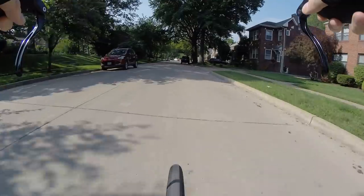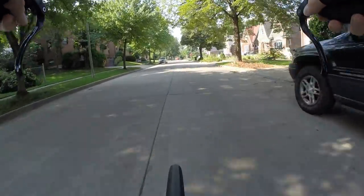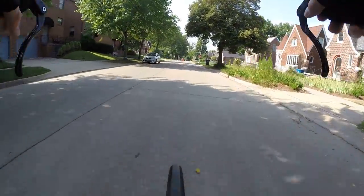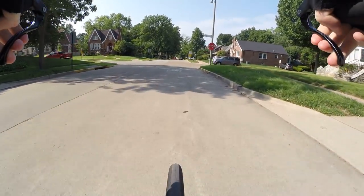So I'm riding with a different saddle today. It's got a cut out, which means there's a hole in the middle of the saddle to relieve some pressure on those delicate areas.